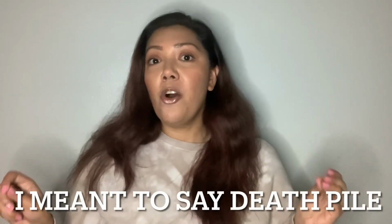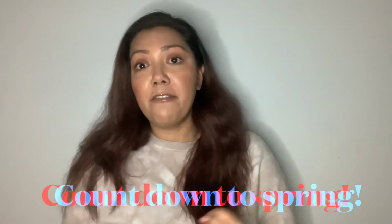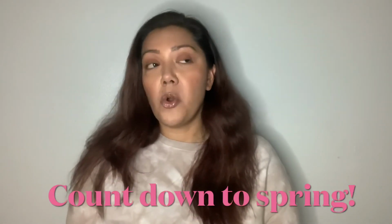I can finally see the floor in this room, and that just makes me feel so much better. So I guess take this as an early spring cleaning guide. Next week I'm gonna do another haul from my bundle. Hopefully get some lots out and clear the space so I can start focusing on my vintage rack. I have a lot of spring looks in that vintage rack that I want to get listed. So hopefully by the end of March, I will have cleared out a majority of my death pile so I can focus on my vintage rack.